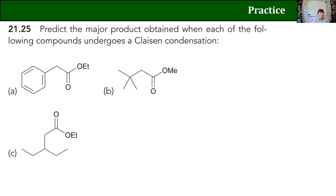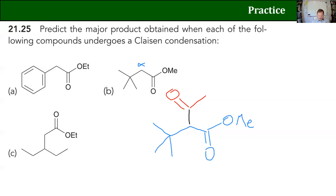Anyway. Back here, we have a Claisen condensation for B. There's our alpha carbon. The alpha carbon from one is attaching to the carbonyl carbon from another one of the same molecule. So one of our esters is not changing. The other one is losing the methoxy group. And the carbonyl carbon is now the beta carbon to the existing carbonyl.